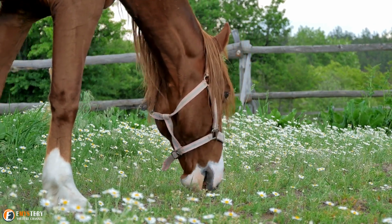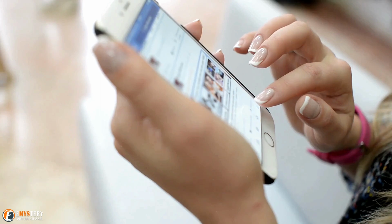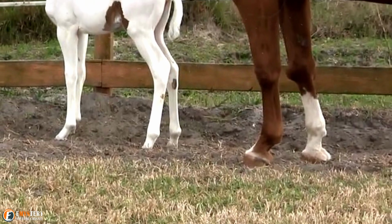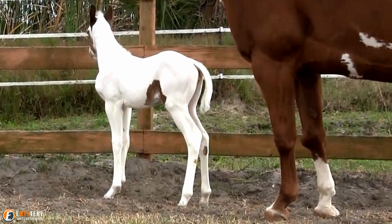Since then, Coconut has gone from strength to strength and grown into a beautiful mare. The couple kept people updated on her progress through their Down Under Color Facebook page. And although she wasn't the cute foal that she once was, Scott and Jackie still seemed completely devoted to her.